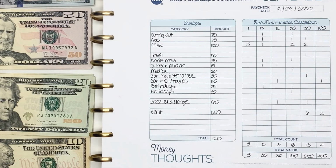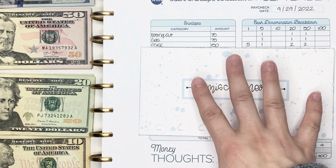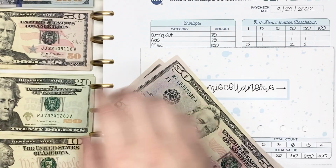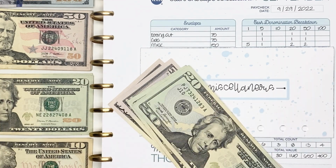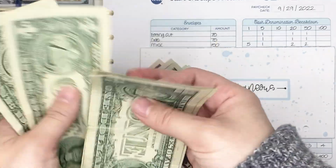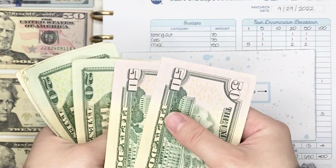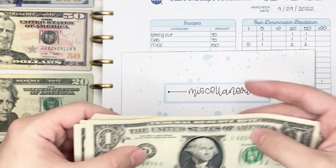Lastly, for my variable expense cash envelopes, we have my miscellaneous envelope. I am going to be pulling out $150, and I'm going to do that in two $50 bills, two $20 bills, a $5 bill, and five singles. And I think I only have five singles. One, two, three, four, five. Yes. So my singles are gone. Let's count this all up. 50, 100, 120, 140, 145, 146, 147, 148, 149, 150.